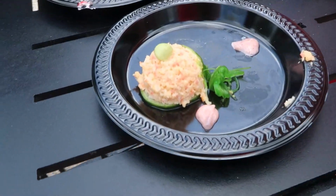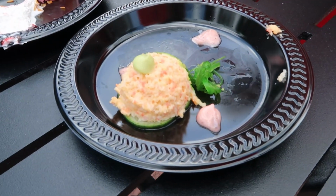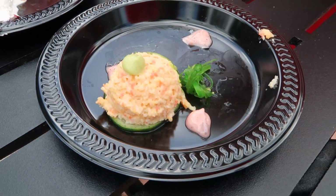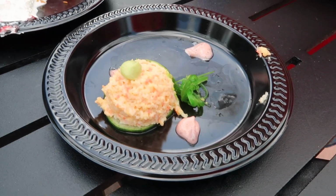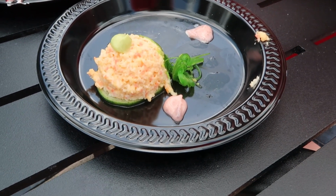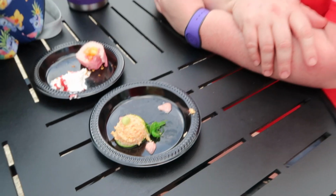I mean, I would compare it to kind of a spicy crab roll kind of thing. Maybe not quite as spicy, but it definitely does have a spicy kick to it. It's not sushi. I mean, it's basically just ground shrimp and crab on cucumber. But I thought it was good. What did you think? You know, I really like this. Yeah, you're right. It does have a little bit of kick to it.